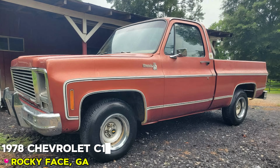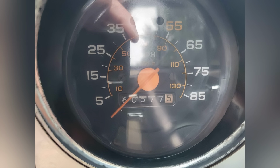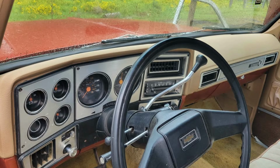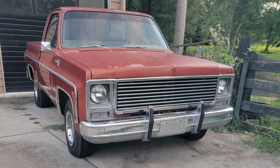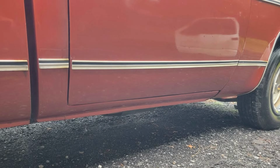1978 Chevrolet C10. Price $10,000. Clean and straight example of Chevy's classic late 70s pickup design. Showing 60,000 miles, it comes finished in an eye-catching burnt orange exterior with a matching interior that still presents well overall, with only the seat in need of being redone. Power comes from a newer 350 V8 motor paired with an automatic transmission, delivering reliable performance and the kind of effortless cruising these trucks are known for.